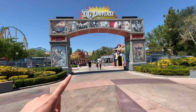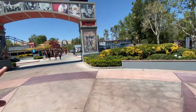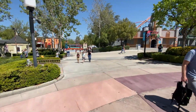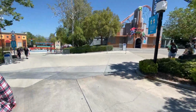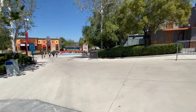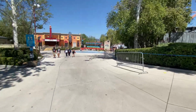Making our way here by the DC Universe, it still is kind of empty. Usually you'd see a lot more people waiting in line for these tiny coasters, or not even coasters, the kind of carnival rides. But now we're gonna head over to Scream Park District real quick. Looking at everything else, it's been kind of empty so far, walk-ons, but we did walk by Johnny Rockets, and the line for Johnny Rockets was longer than the line that we've been on for any ride. So I'll catch you guys when we go back over there and get some food.